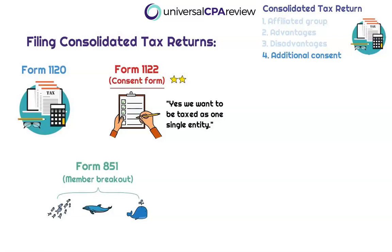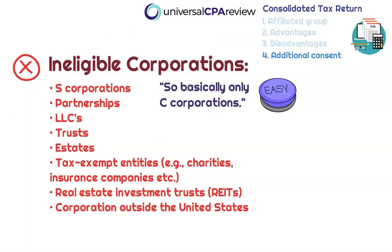Okay, but not every single type of company can be considered an affiliated group, right? In fact, most companies are going to be excluded from this qualification. All right, so ineligible corporations will consist of S corporations, will also consist of partnerships and LLCs, right? Most pass-through entities. Okay, it's also going to exclude trusts and estates. It's also going to exclude other tax-exempt reporting entities, such as charities and insurance companies.